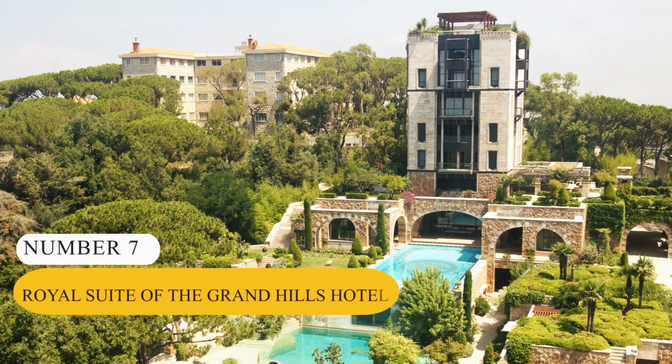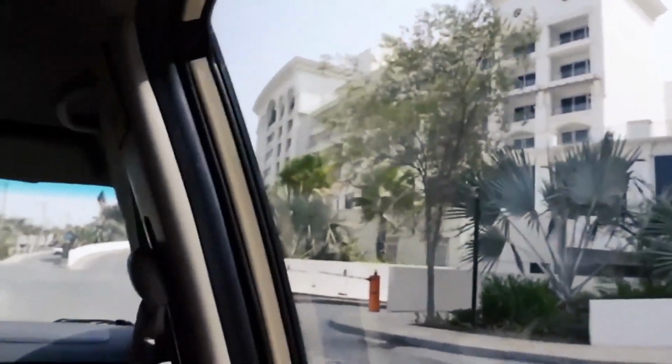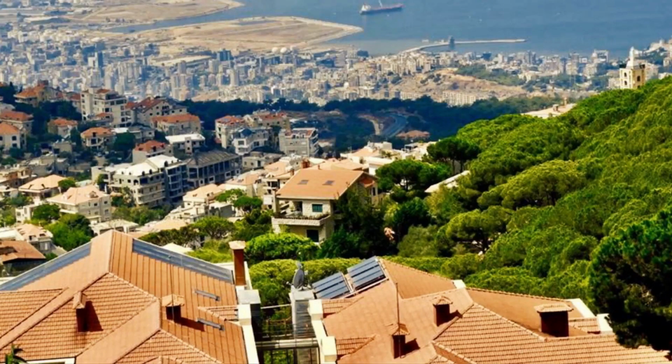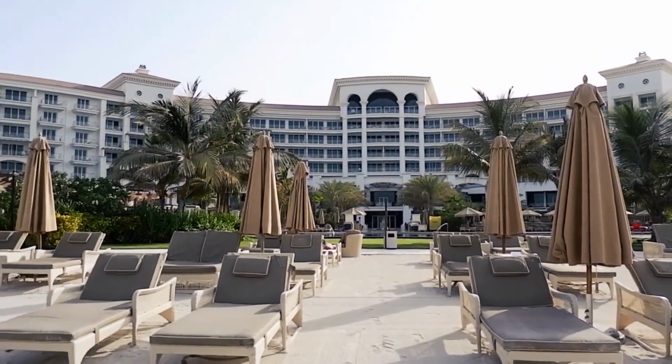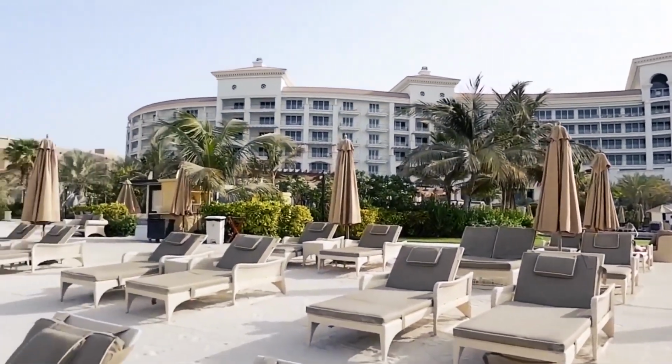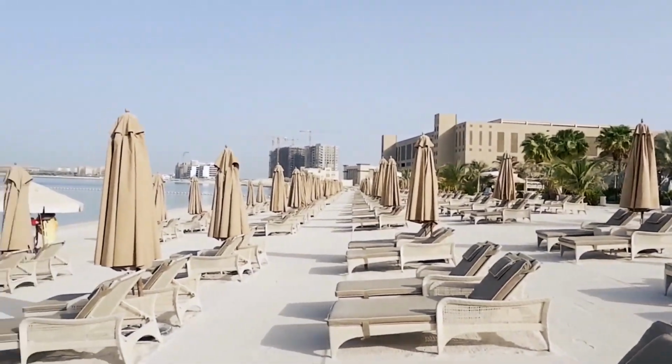Number 7 is the Royal Suite of the Grand Hills Hotel in Lebanon. Royal Suite of the Grand Hills Hotel is located in a city named Brumana, in the country of Lebanon. It is about 20 kilometers from the capital, Beirut. The Royal Suite of the Grand Hills Hotel has 4,131 square meters, and it has been registered in the Guinness Book as the biggest hotel suite in the world.